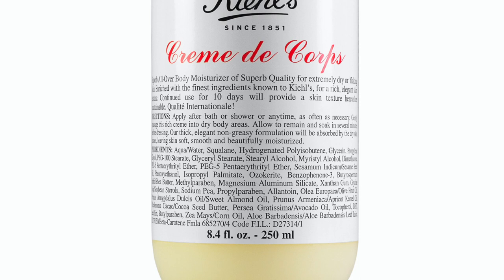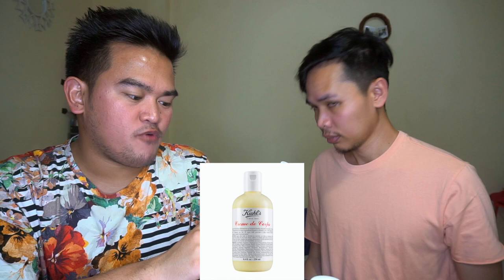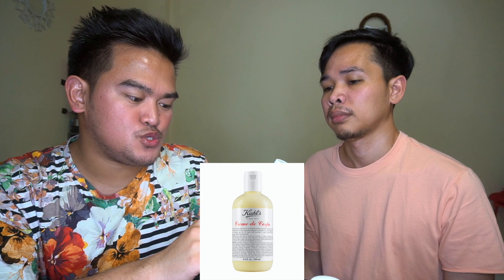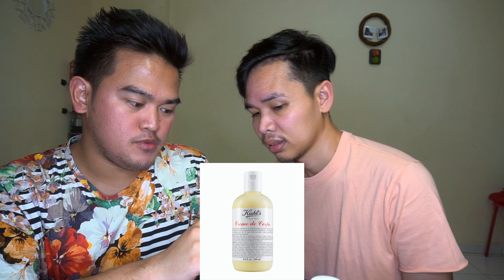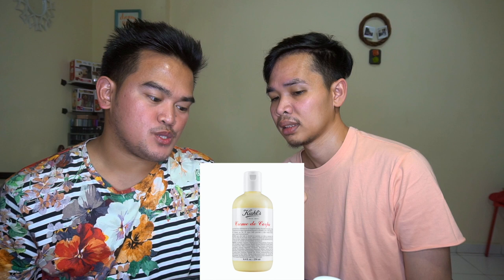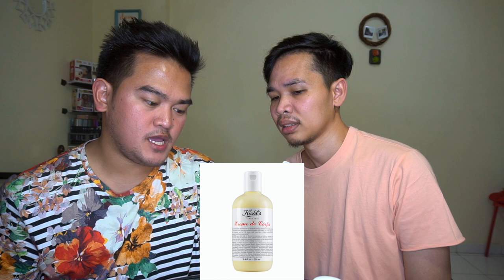Last item is the Kiehl's Creme de Corps, a superb overall body moisturizer of superb quality for extremely dry or flaking skin, enriched with the finest ingredients known to Kiehl's. For a rich, elegant skin texture, continued use for 10 days will provide a skin texture heretofore unattainable. It has an international quality. Apply after bath or shower or any time as often as necessary. Gently massage this rich cream into dry body areas. Allow to remain and soak in several minutes before dressing.